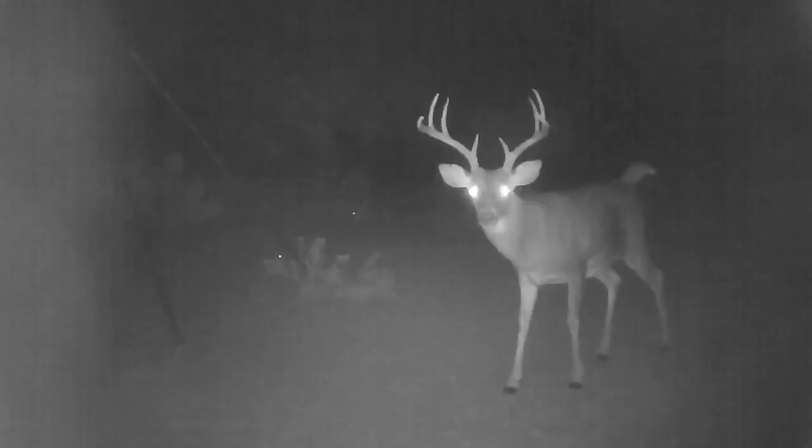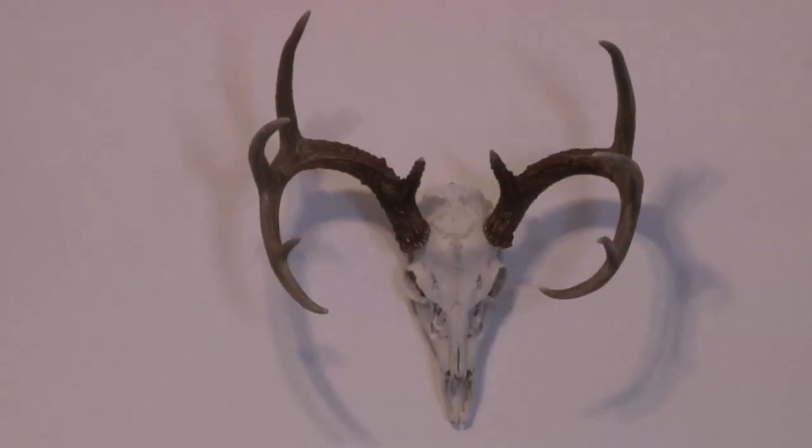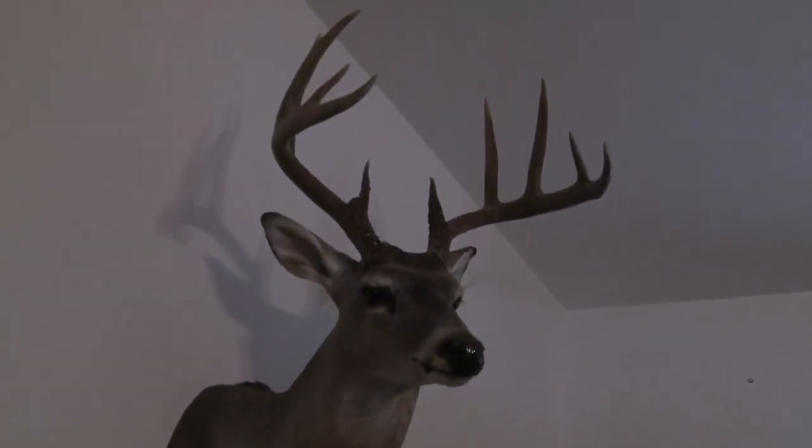Perfect. Now we've seen from your trail cam pictures and also from some magnificent trophies you've got there in the lodge that there are some really nice bucks here. How important is the management process of selecting those bucks, feeding them and making sure they're well looked after to the quality of the trophy you get at the end of the day?